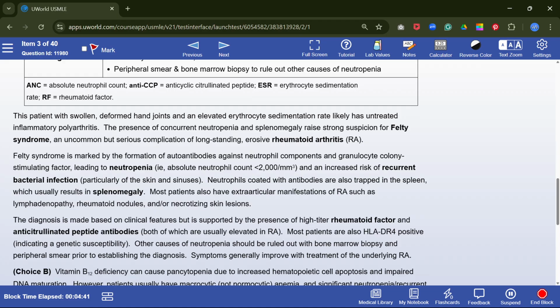This patient with swollen, deformed hand joints and elevated ESR likely has untreated inflammatory polyarthritis. The presence of concurrent neutropenia and splenomegaly raises strong suspicion for Felty syndrome, an uncommon but serious complication of long-standing erosive rheumatoid arthritis. The syndrome is marked by formation of autoantibodies against neutrophil components and granulocyte colony-stimulating factor, leading to neutropenia. An absolute neutrophil count less than 2000 increases risk of recurrent bacterial infection, particularly of the skin and the sinuses. Neutrophils coated with antibody are also trapped in the spleen, which usually results in splenomegaly.